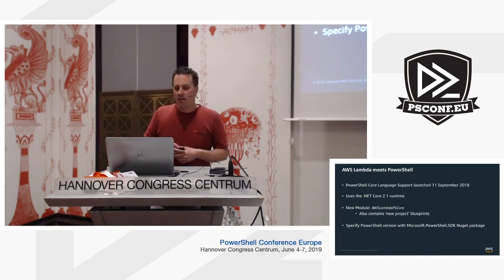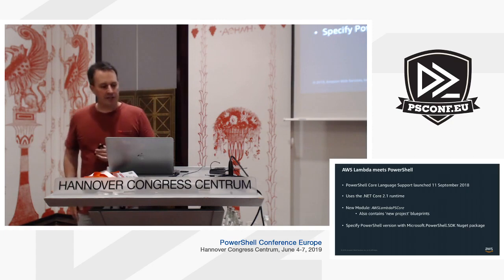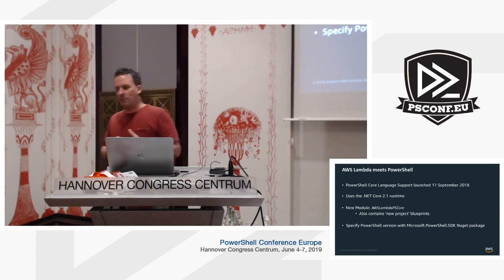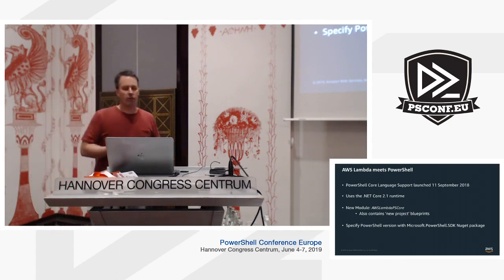And the module which powers the Lambda PowerShell experience is AWSLambdaPSCore. That contains blueprints, and we'll be looking at some of those blueprints, which are basically templates for serverless Lambdas.